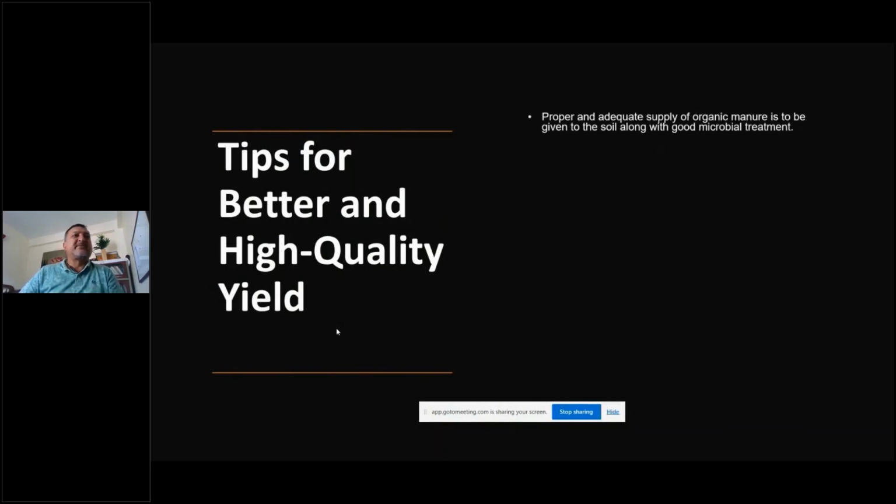So there are some tips for better and good quality yield. You should have a proper and adequate supply of organic manure given in the soil with good microbial treatment if you are growing in the soil. Care should be taken to protect the greenhouse cover to minimize pest or insect attack. Sometimes there are gaps in our structure from where insects may enter inside. So before transplanting the crop, you have to take care of your structure, see all the gaps and repair them.